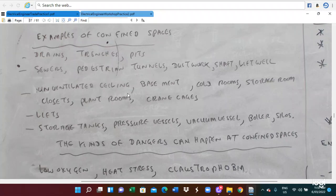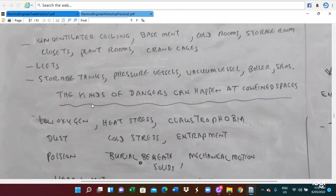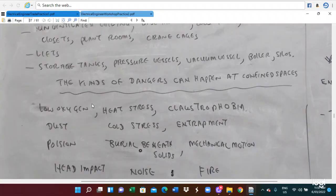Unventilated ceiling, basement, cool room, storage room, closets, plant room, and the clay gauge. In the meantime, in the list, there are the storage tank, pressure vessel, vacuum vessel, and boilers. So those are the examples of the confined space.